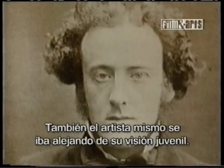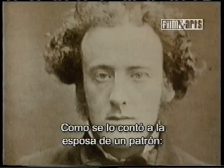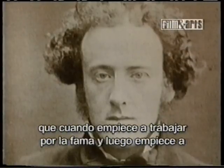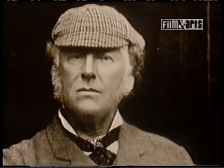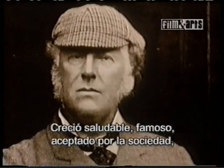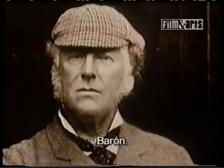But the artist himself was growing away from these youthful visions. As he told the wife of a patron, "People had better buy my pictures now when I'm working for fame than a few years later when I shall be working for a wife and children." Photographs record the change in Millet. He grew wealthy, famous, sought after by society, and in 1885, the first British artist to be made a baronet.